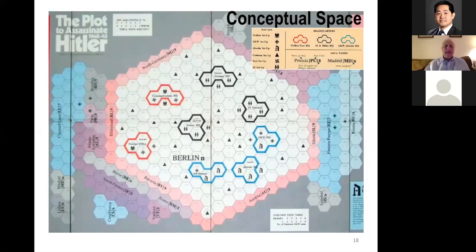Thank you. Okay, this is a game that was published in 1977 in Strategy and Tactics magazine. If you can find a copy, I think it's one of James Dunnigan's most brilliant designs. Everyone hated it because it was so far ahead of its time.